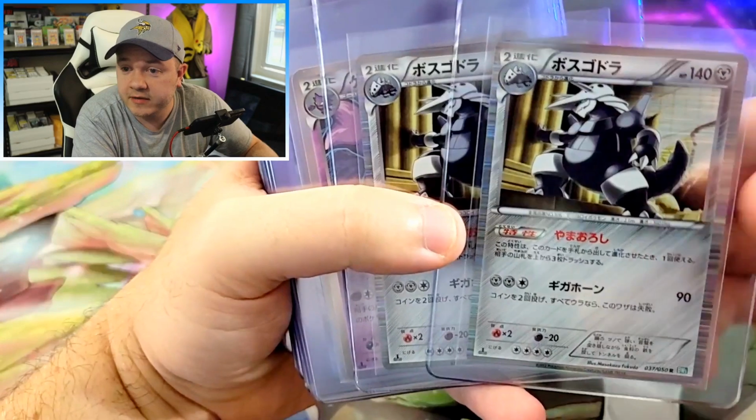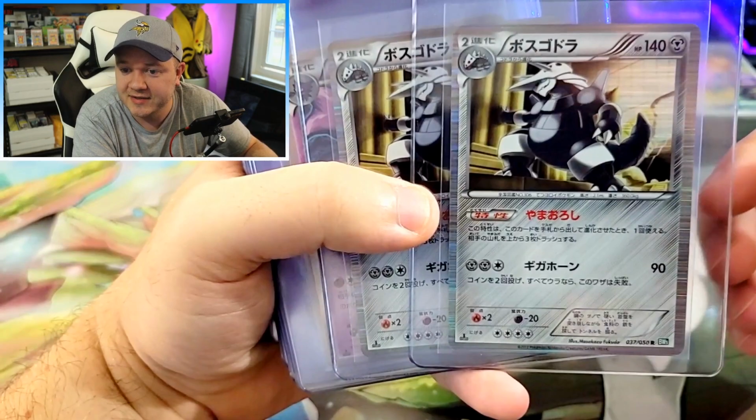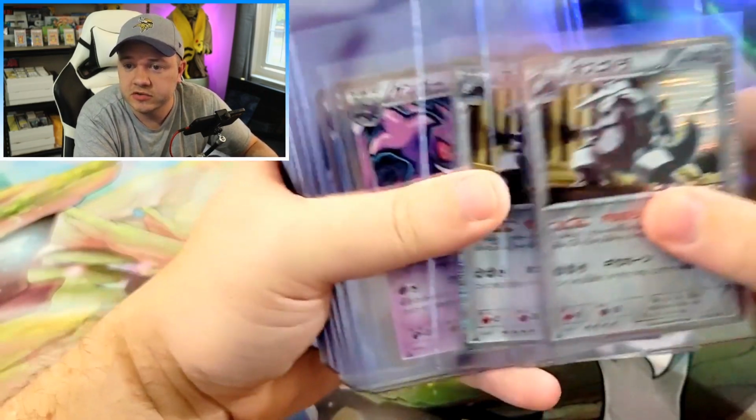Now we've got 2 of these Agrons. I actually bought like 4 of these, I think in a lot for like $5 or something, and 2 of them showed up really, really clean. So 2 of those are going to be sent off.